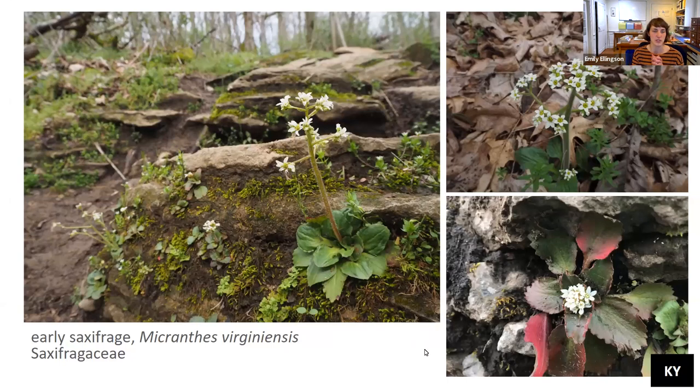So another earlier blooming spring ephemeral is the early saxifrage, as the name would suggest, Micranthes virginiensis. This is in the saxifrage family. They love growing in these sort of rocky ledges, and one of the things I think is really interesting about this plant, you can see the hairs along the stem here. And those hairs actually secrete kind of a sticky substance. They're glandular. And the adaptation is to stop insects from climbing up the stalk to get to pollinate the flowers, because they want airborne insects that can then take that pollen farther. So I found that to be really interesting. They sort of have these almost succulent leaves, and they can be very small.